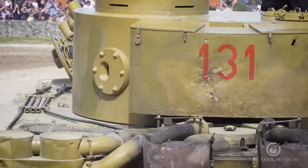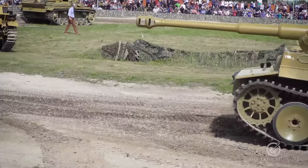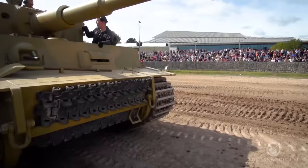There are some objects that come to define the richness of a museum's collection. We tend to call these hero objects. These are things like the Mona Lisa for the Louvre, the Rosetta Stone for the British Museum, and for the Tank Museum, one of these is Tiger 131.